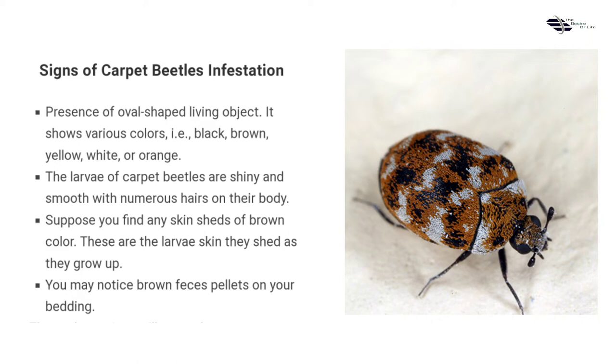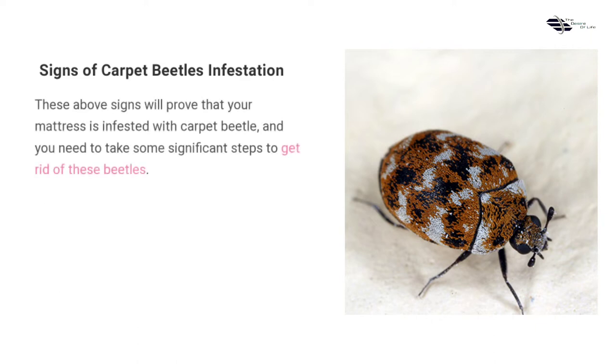Suppose you find any skin sheds of brown color. These are the larva skin they shed as they grow up. You may notice brown feces pellets on your bedding. These above signs will prove that your mattress is infested with carpet beetles, and you need to take some significant steps to get rid of these beetles.